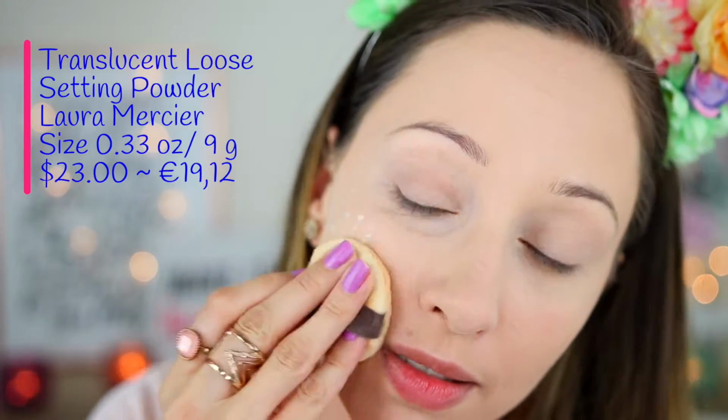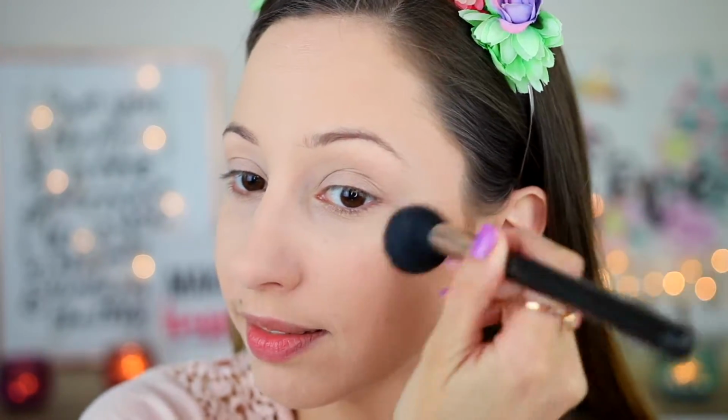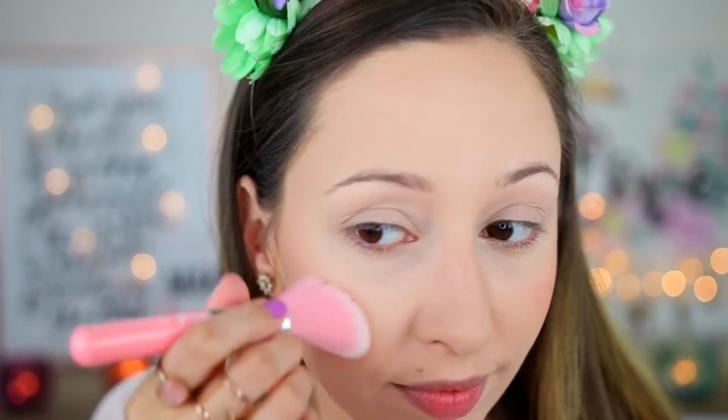On this side I will use my Laura Mercier setting powder and I will apply it with my powder puff. To contour my face I will use the Hoola bronzer by Benefit and I will use it with the MAC brush 109. For blush, I will use the Matte Touch blush by Essence in the color Peach Me Up, and I will use a blush brush by Essence.